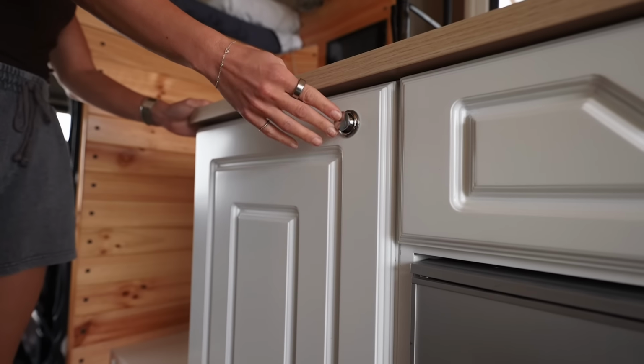Also, I love how all of these drawers have a latch so they don't fly open when we're driving. Oh no. What? Drawer flew open.